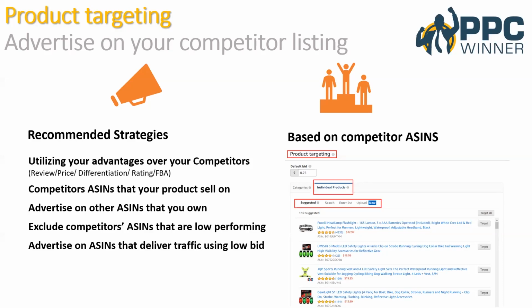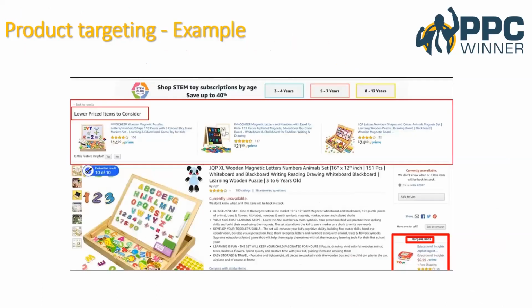And also try to generate traffic to your product through advertising on assets that deliver high traffic. Different high brand names that have a lot of traffic. Sometimes you can target them with very low bids in order to create this type of moving on from them to your product listing.